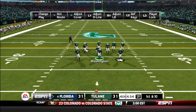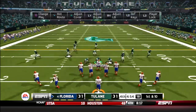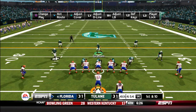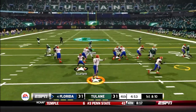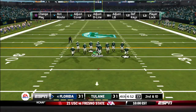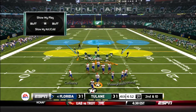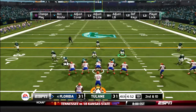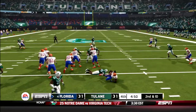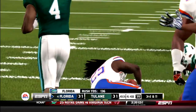Here we are late in the fourth quarter, and this is what this game has come down to. Every possession is going to count, and this could be the one right here. Couldn't hang on here in the fourth quarter. Second and 10. Ball on the 25-yard line. For a loss.